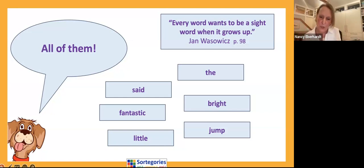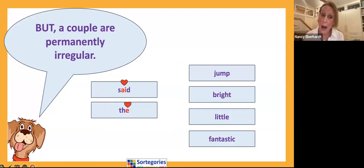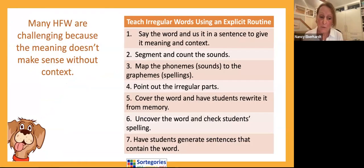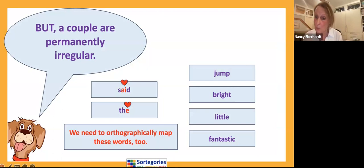So we need to be sure that we're all calling sight words the same thing. We're using the terminology correctly, or at least consistently. But, and this is where we do kind of overlap, I think that the words on the left, said and the, some of you might have thought those were the sight words, because those words also overlap the high frequency word list, like that 100 or 200 words that occur so frequently in print. We want to have kids learn them early on because they cover and help them read so many more words in print.